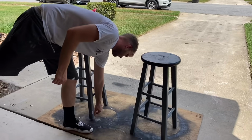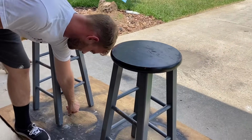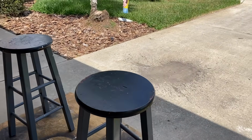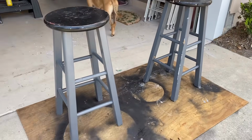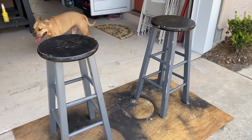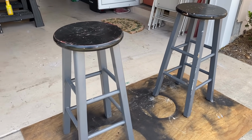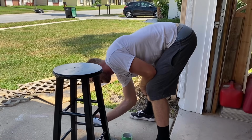be good to go. For the first project we're gonna do today, Curtis had these stools that have just been sitting in his garage forever, and they don't really get used, so I figured it would be kind of neat to turn them into some plant stands. We're gonna give them a new coat of paint, and then we're gonna cut them down a little bit and possibly add some embellishments to it. We shall see. So let's get to it.